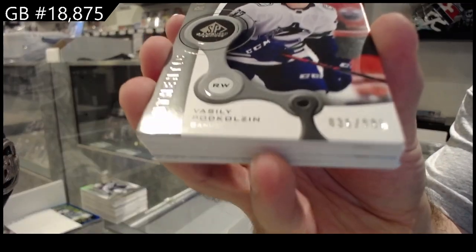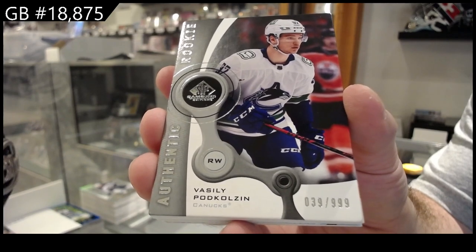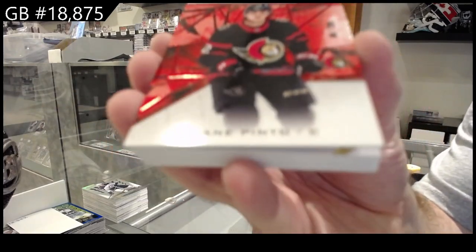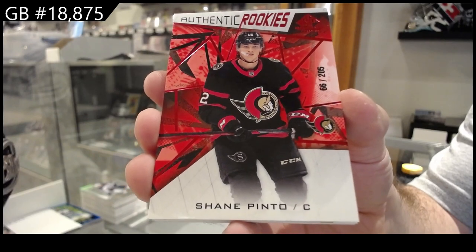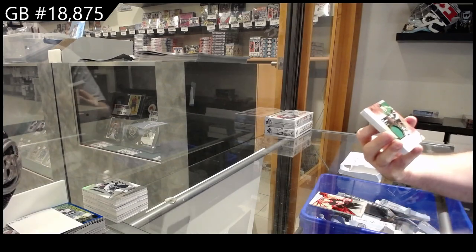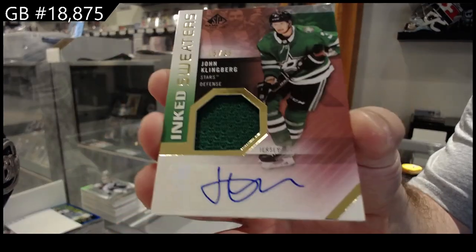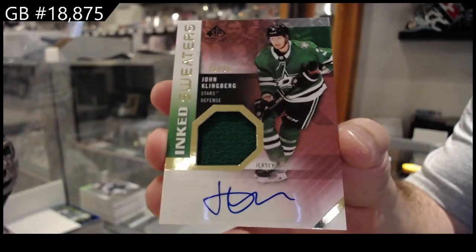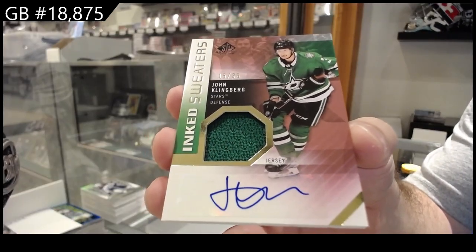Pod Colson for Vancouver, $9.99. To 205 Pinto, rookie. Pinto to 205. Another good one. Inked Sweaters, number to 35 for the Dallas Stars. Klingberg. Inked Sweaters, Klingberg, Dallas.